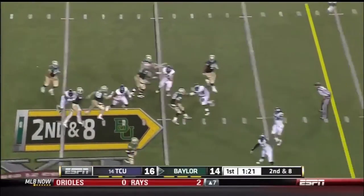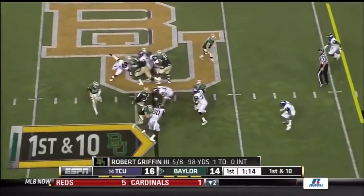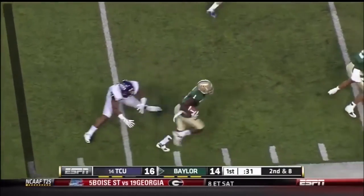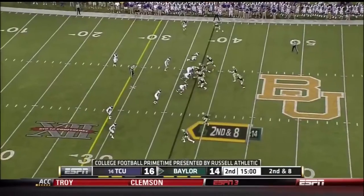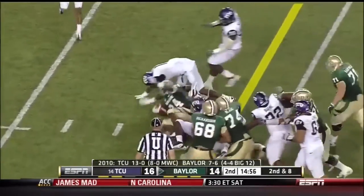Here's Griff again. And a good swing down. Came back to it. Gannaway. RG3. Second and eight now. And once again, right. And Kendall Wright. Griffin. Gannaway just a gain out. Gannaway. Straight up the middle. Still powering ahead.